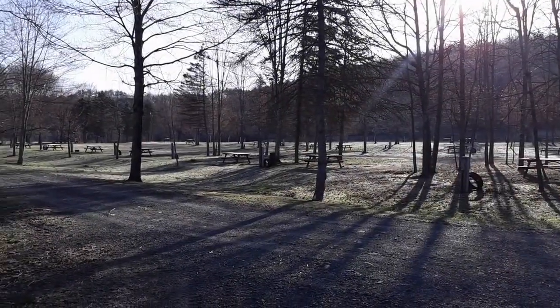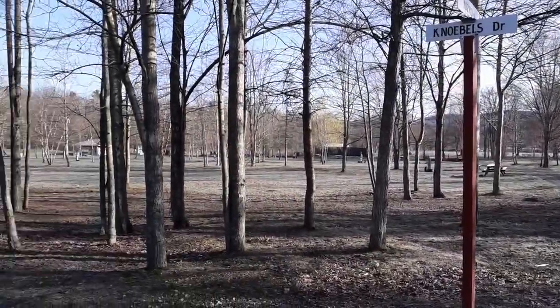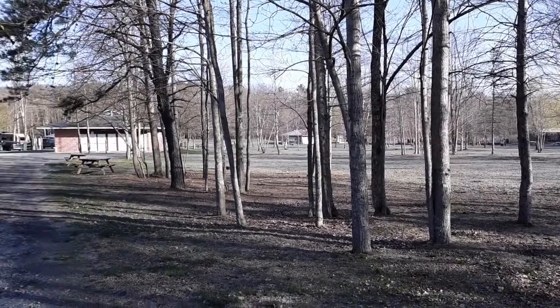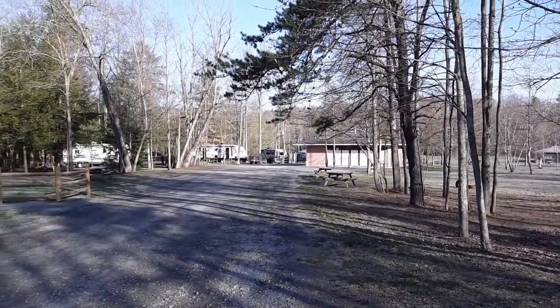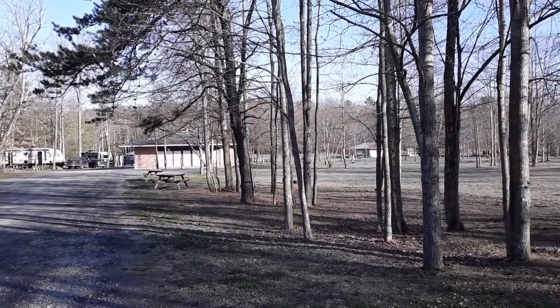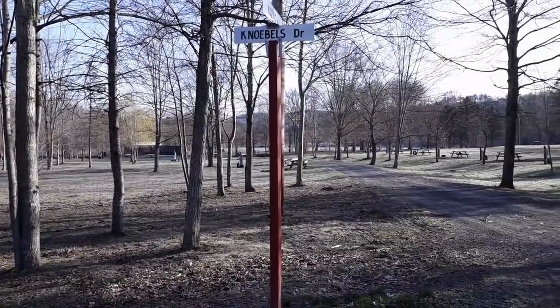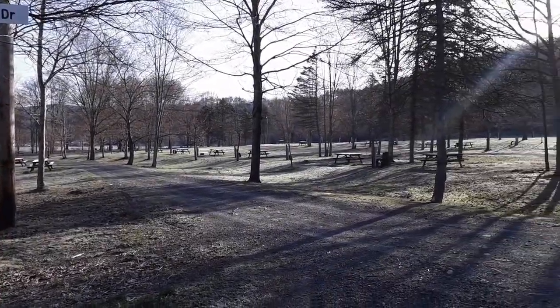Across the way from us are the tent camping sites. Obviously, nobody tent camped out here last night. It is cold, but we do have a few fellow campers down there in their campers. There's a bear there as well. There are the puppies out taking their morning tinkle, and a few camper campers out, but not any tent campers.